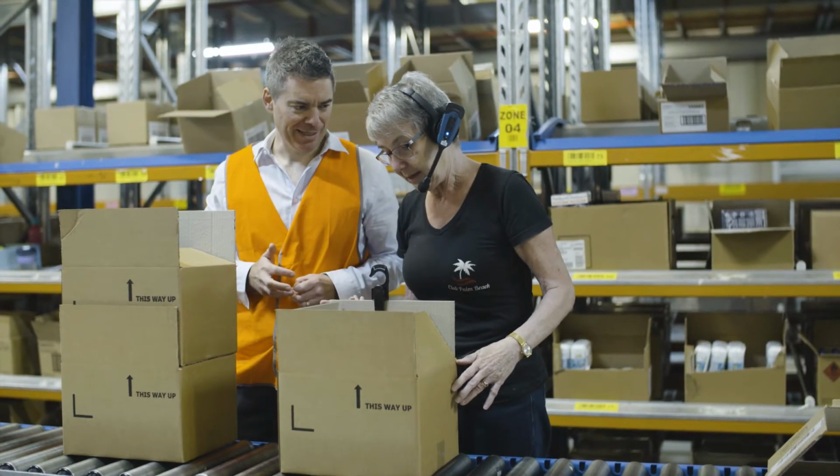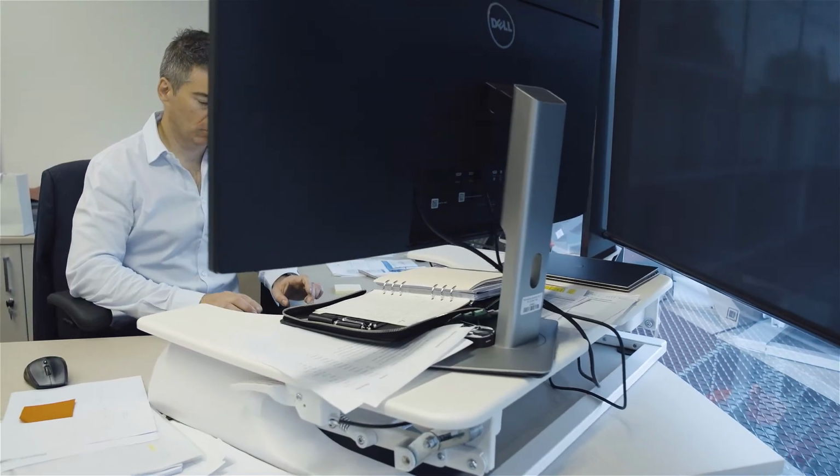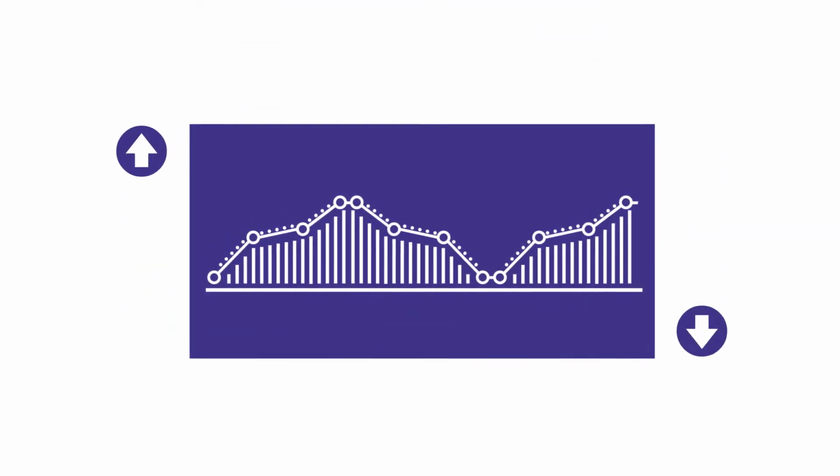As you optimize and invest in your supply chain to help you stay competitive, you'll also need to manage your working capital cycle effectively. At Bank of Melbourne, we understand it's natural to experience the uncertainty that comes with peaks and troughs in your business activity.